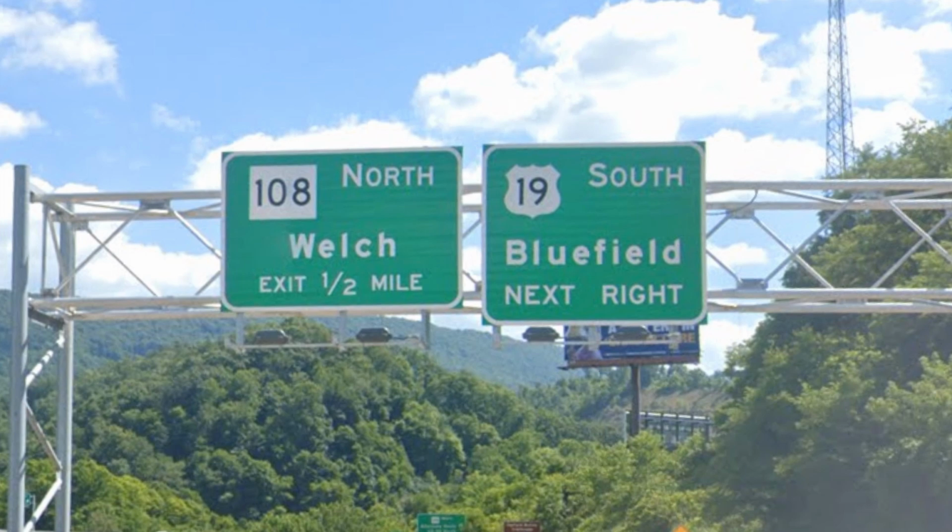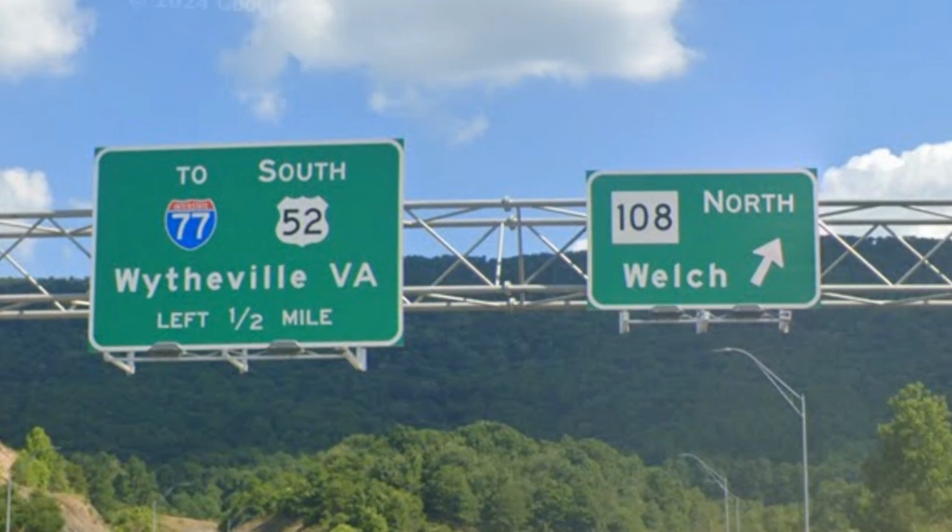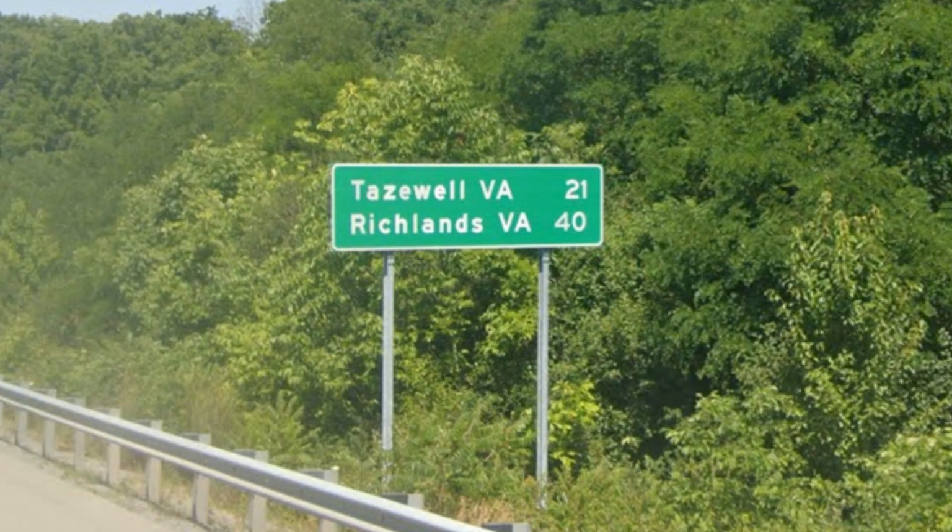So finally here in Bluefield, West Virginia, finally here after VDOT signing from Bedford, Virginia. Many, many miles away. Too many. So here in Bluefield, where's 460? Spoiler, we are still on it. Wytheville again, and then state route to Welch.